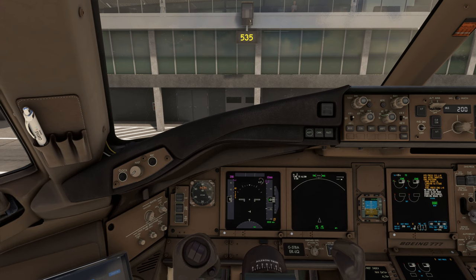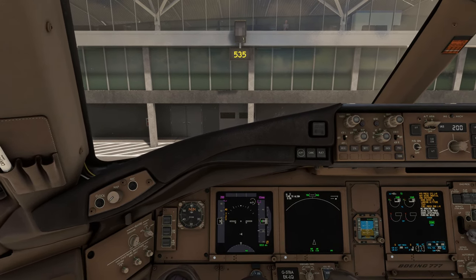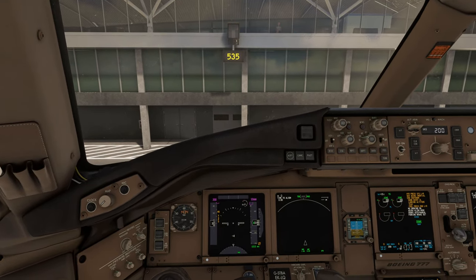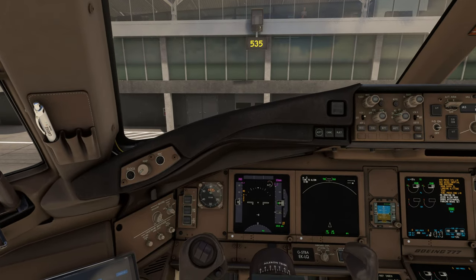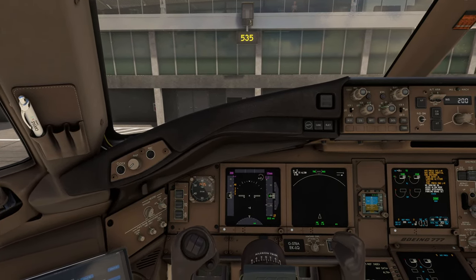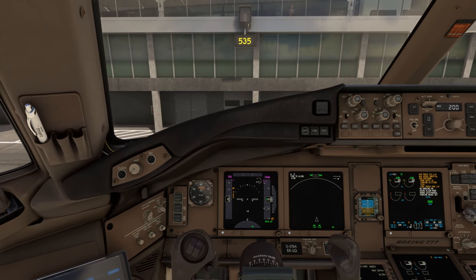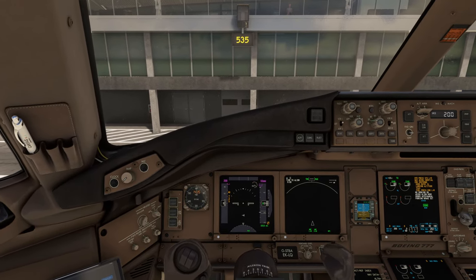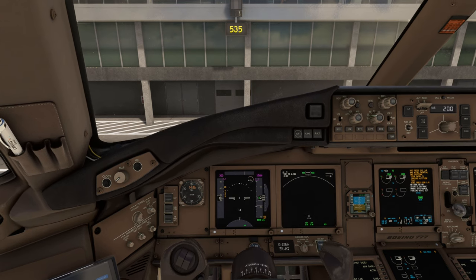Heathrow Ground, Speedbird 227, we have information Mike on board, and we are at stand 535. We are requesting clearance to Hartsfield-Jackson. Speedbird 227, Ground, clear to Atlanta, GOGAS 2 Foxtrot departure, squawk 6016. Clear to Atlanta via the GOGAS 2 Foxtrot departure, squawk 6016 for Speedbird 227. Speedbird 227, readback correct.